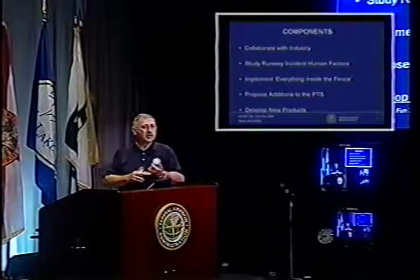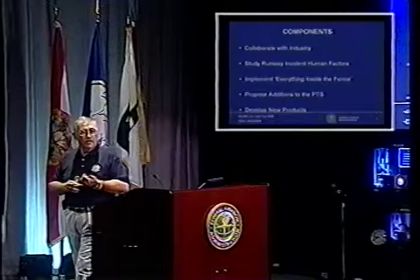Implement everything inside the fence. What do we mean by that? Well, imagine an airport that has a fence. Most airports do have a fence now since September 11th specifically. And so anything that happens inside the fence, be it airplane, helicopter operations, vehicles, where there are people who fuel your aircraft, or your own vehicle when you want to unload luggage into your car or offload it, pedestrian traffic, deer. We have lots of that in Mississippi, especially in the fall, in the wintertime.